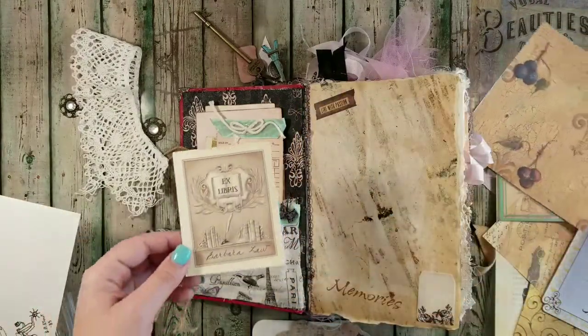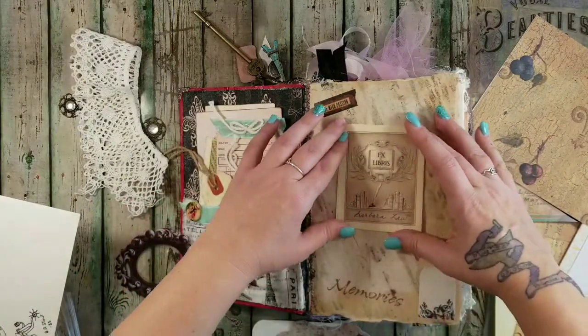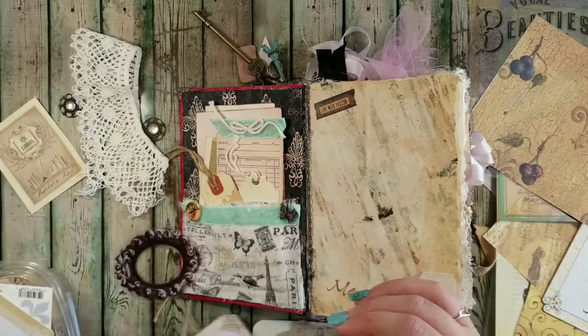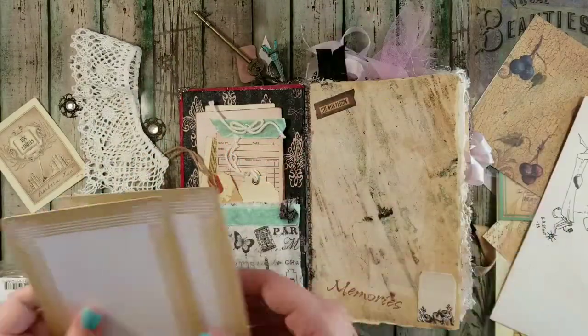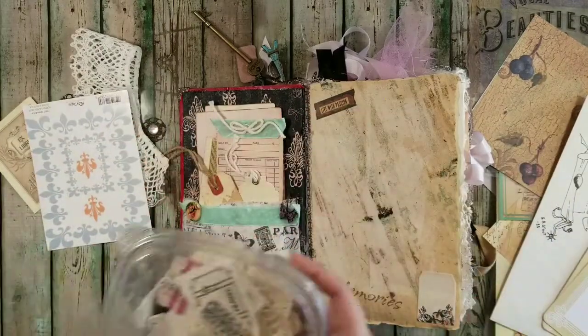Oh yes, and I saved this. I don't like how it's double stacked though. I think I have some around here that I saved from some of my upcycled books. Oh yeah, this goes in here too. And some more cards. Yes, now let's get into the good stuff.